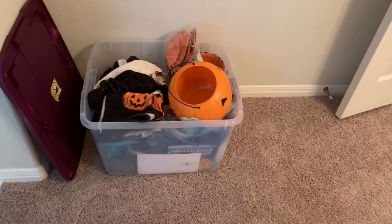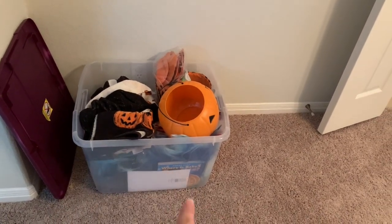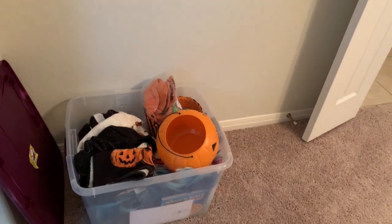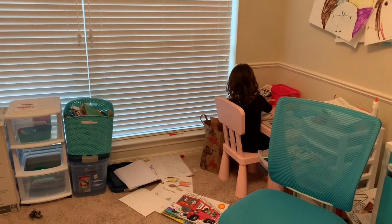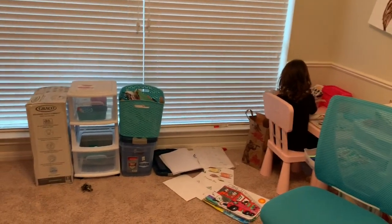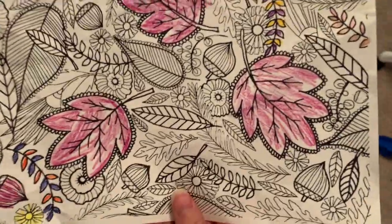It is fall time, and there's all of our Halloween stuff that's got to go back in the garage. We still, I think, have a few more towels that need to go in there and some more dress-up things. We've been playing dress-up with all the Halloween stuff. And, yeah, so this is her domain over here. I do have a video I'm going to be filming, cleaning this up and getting it a little bit better organized. This is the one she was coloring when I got there.